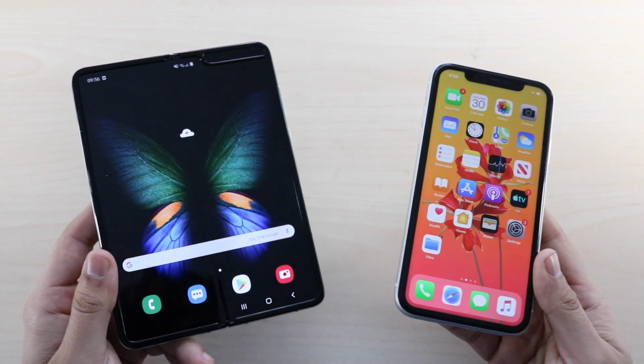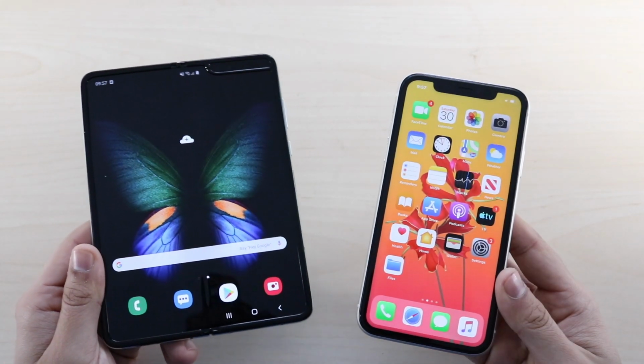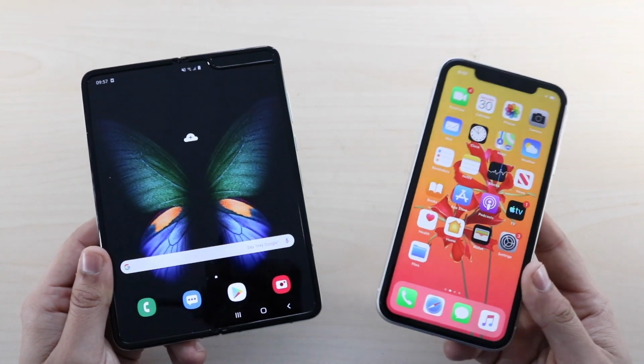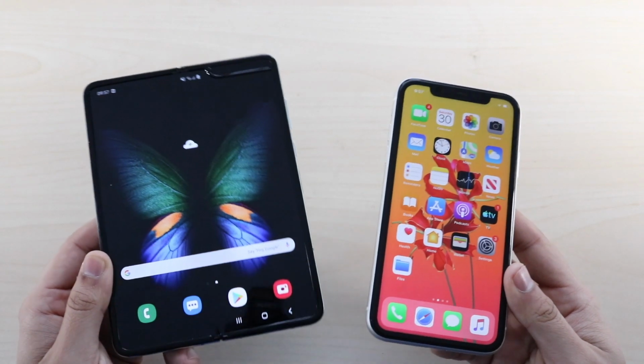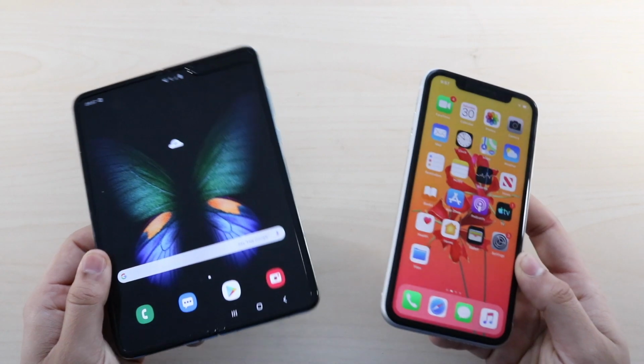But also you have to keep in mind it has to power that huge ginormous screen as well as that screen on the back sometimes. But even with that, I still think this Samsung Galaxy Fold will probably outlast the iPhone 11 between both of them. So that's pretty much it, man. There's really not much more to hit on. Again, these are two completely different beasts. They're not even shooting for the same market.